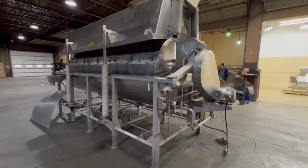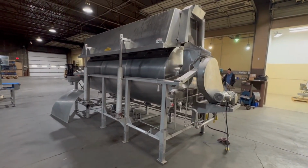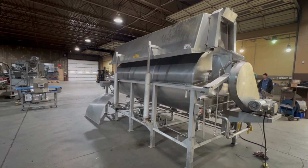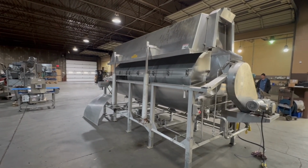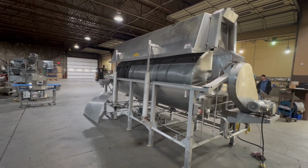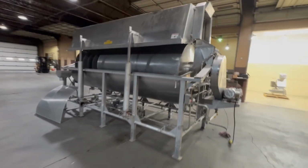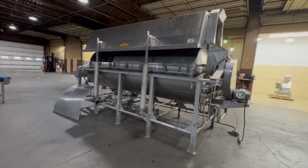So it is a hot water rotary blancher, 4-foot diameter reel, 11-foot 8-inch long. I got written down here. In stock here at Alard Equipment.